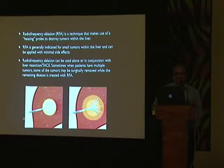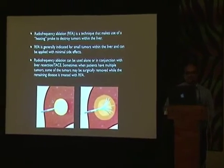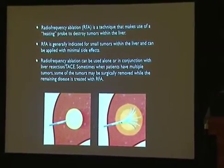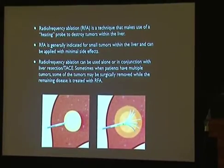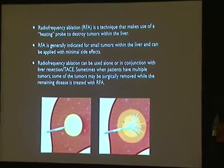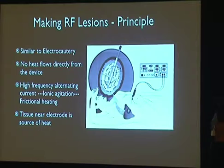The technique basically is you take a needle, like what we use for FNAC. We put it into the center of the tumor, and this is a multi-tine probe where you have multiple probes coming out of it. Each probe generates heat. The idea is to generate as much heat as possible; the larger the area you cover, the larger the tumor you can burn. This technique is pretty useful in smaller tumors and can also be combined with other techniques like surgery or transarterial chemoembolization.